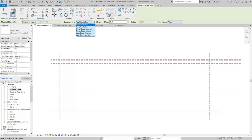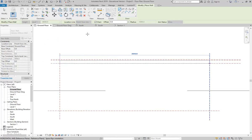And then the location line. Here we can use either exterior or interior because we know where both of those things are. We've got the two reference planes showing us the bottom one is the interior, the one above is the exterior. But since you're doing interior design, we may as well use finished face interior. That'll often be the case. When you're taking your measurements for an interiors project, you tend to measure from the inside of the wall. So with finished face interior, I'm going to draw on that bottom reference plane, coming across to the right, and you can see we've got a perfect 550mm wall.